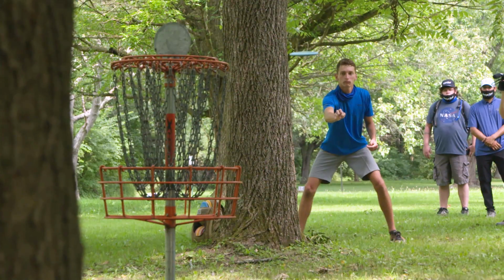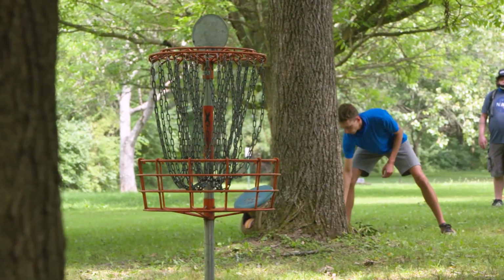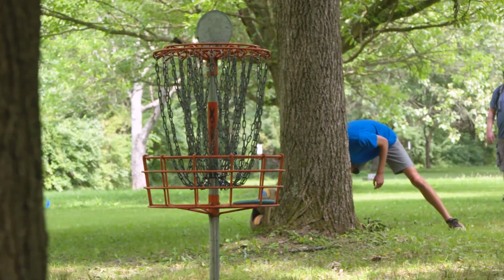Vinny nailing a nice putt as Brandon and Renee look on. Boom. Nicely done, Vinny.